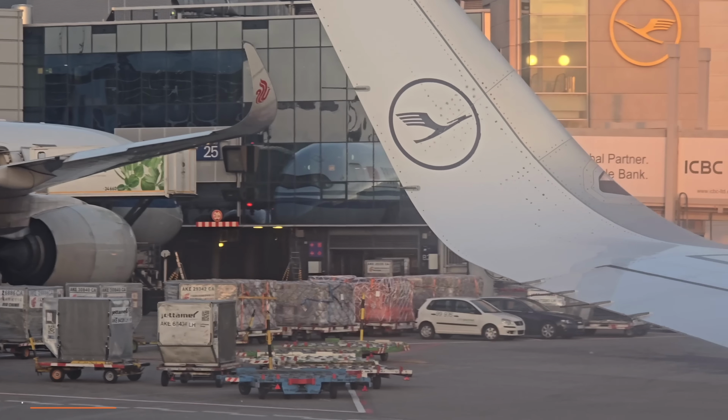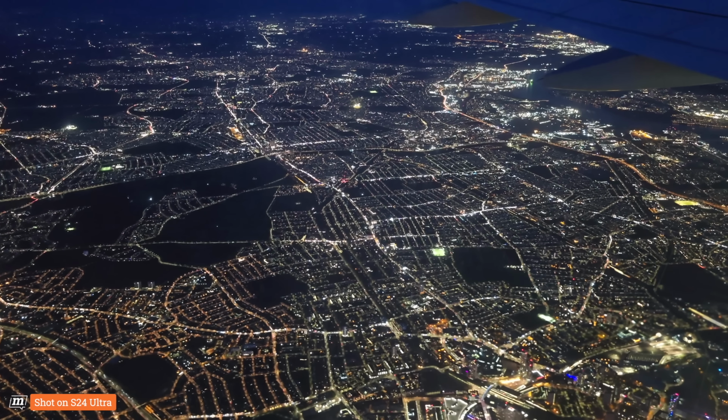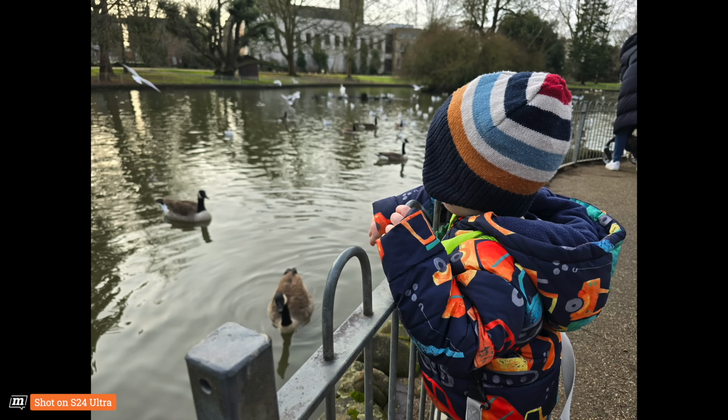I realised it's damn near perfect. And yes, it does lag behind the iPhone still a little bit in terms of camera performance, but it's only a little bit now. That gap has been closed, and everything else makes this phone, like I say, damn near perfect. And if I keep saying that, I should just use it.